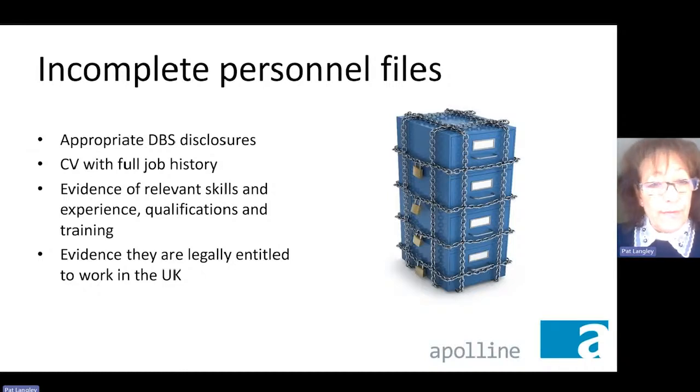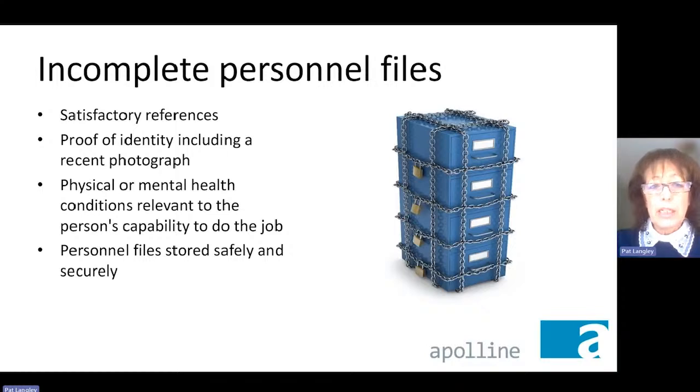You need to have evidence of relevant skills, experience, qualifications, and training contained in a personnel file. And you need to have evidence that the person is legally entitled to work in the UK. You need satisfactory references, a bit controversial because references these days are probably not really worth the paper they're printed on, because all you can really say is that this person started work on this date and finished on this date. But still, it is something that is required.